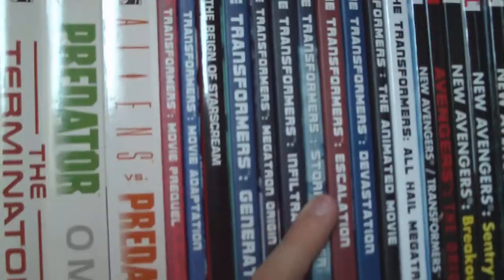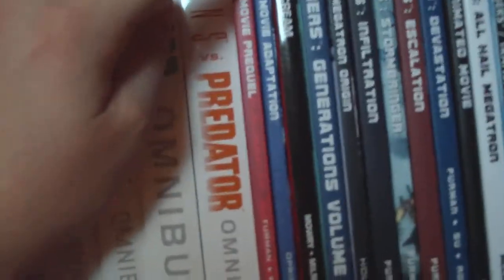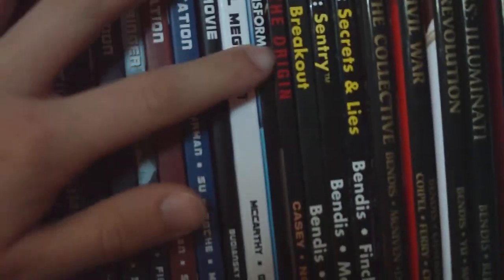Starting there, we have the Transformers, which again, kind of in sequential order, even though these are multiple different universes, so it's a little bit hard to do that. But the movie books, and then going on to IDW's run, and then on to the final book in the Transformers section, the New Avengers / Transformers crossover, which, ta-da, starts off the Marvel section.